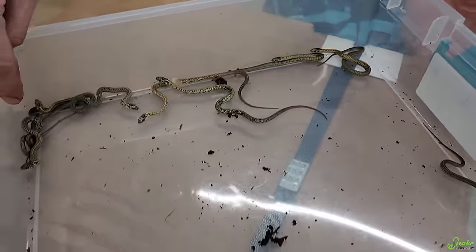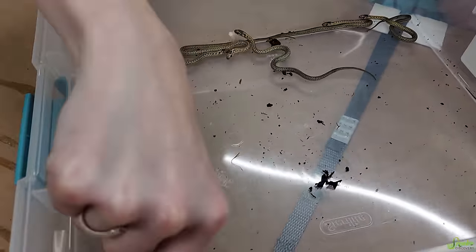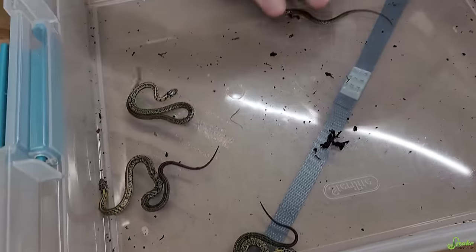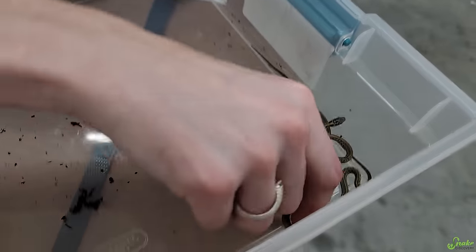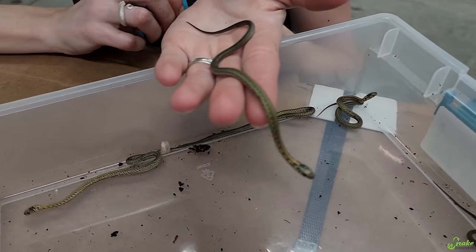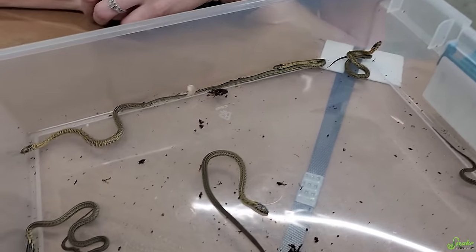Oh, wait. Do we even count these? How many do we have? No, we haven't counted them yet. I am just so mind boggled over this happening in the first place. One, two, three, four, five, six, seven, eight, nine. Wow, nine babies. Nine, and that's her first ever clutch, litter? Clutter. We go with clutter for garter snakes.